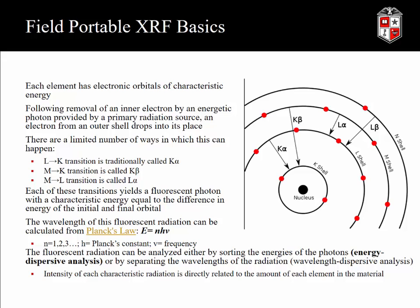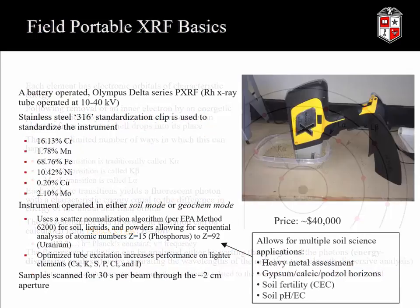There's what we call energy dispersive analysis and wavelength dispersive analysis. The older XRF units actually used an active radiation source. They actually had americium or something, a little pellet in the gun. We don't have those anymore. We just use an energized X-ray tube, and it's a battery operated instrument.